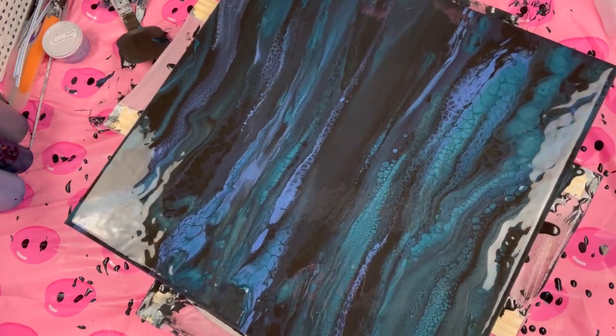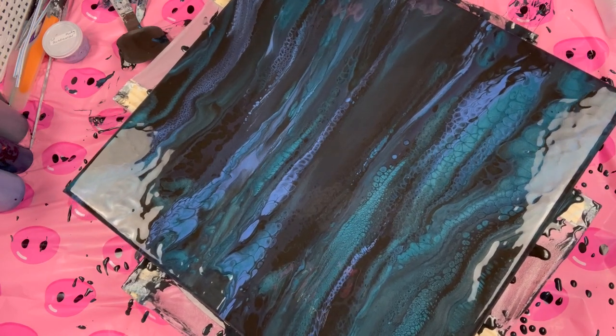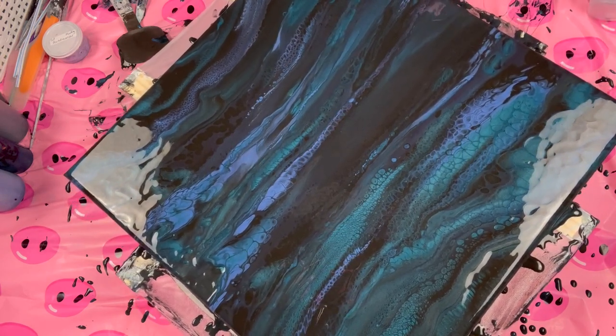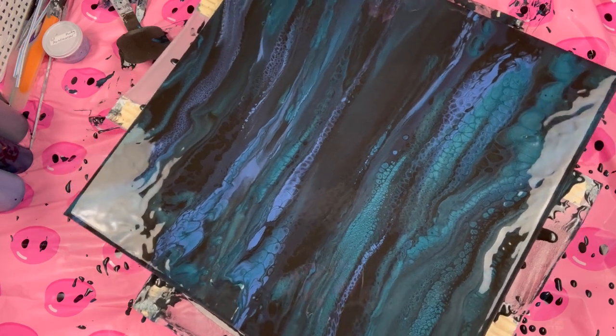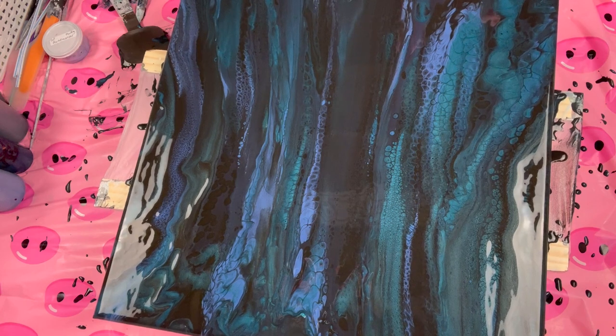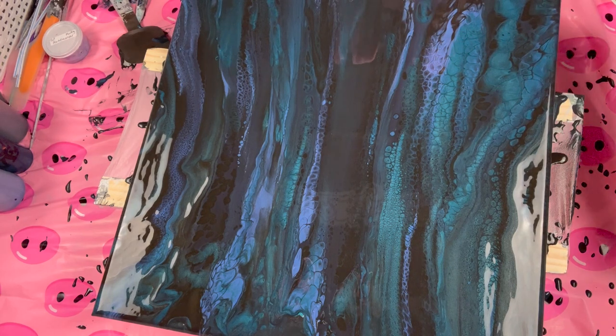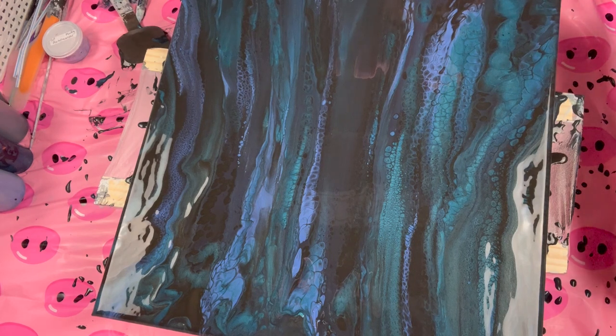What I wanted to do was create a black hole in space, and I'm going to do that with a whole bunch of different colors, okay? And I'm going to layer little small layers so that the colors are kind of all over the place and go from there. Oh, I didn't open that one. Let me get that one open.